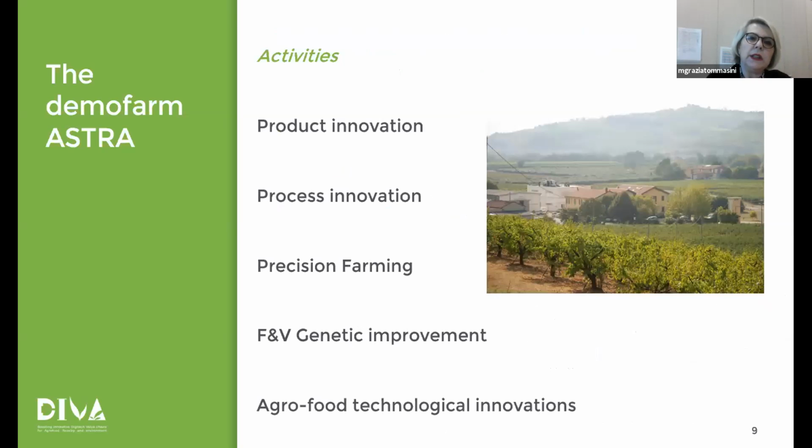What are the main activities that Astra is carrying out apart from the role as demo farm? Well, Astra is addressing most of its activity on this list of topics that are anyway quite wide, considering the large list of crops with which it is used to work. Among product innovation, for example, some activities are related to soil analysis and composition, but also varietal assessment and quality monitoring.